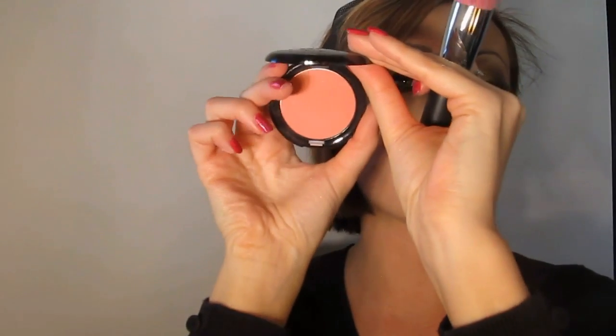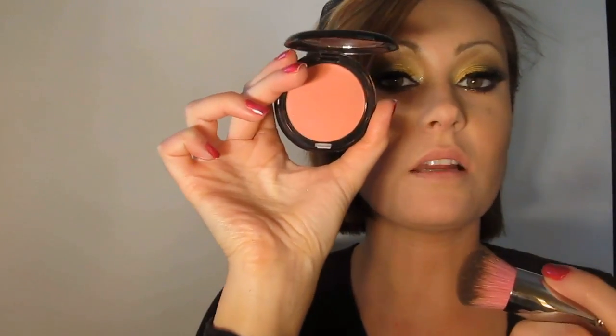Stila's Custom Color Blush in Coral, and it's just such a beautiful flush on the cheek. So I'm going to go ahead and tap off the extra. So pigmented. I'm just going to take a light hand of that. Once it's on, you probably don't need any more. Let's see, for really dark skin tone, of course. I'm just going to go ahead and buff it back, but it's so pigmented, you don't really need that much.